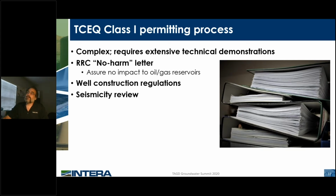These applications involve a seismicity review. So one of the big issues that's come about with injection wells is they're inducing seismic events in certain parts of the country, generally in areas where you already have pre-existing seismic risks, where you already have earthquakes occurring. So there's a review of what the overall seismicity is in the area that the application is going in.